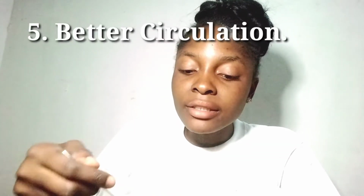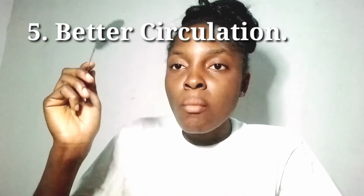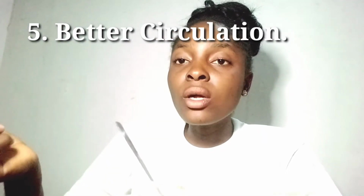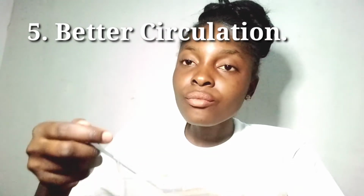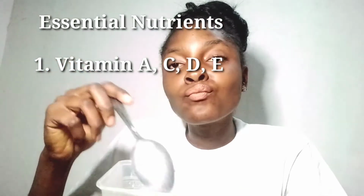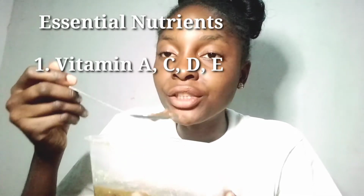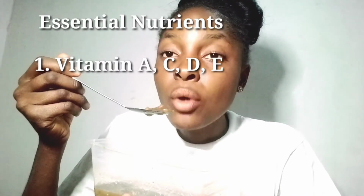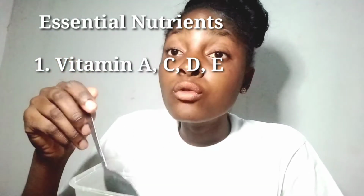This tastes so nice. So I'm gonna be taking this for the next 3 days. You can equally be taking it maybe once in a week or thrice in a week, just to get yourself back if you really want to look fresh. When you want to look fresh, this is for you. Tomato and cucumber is the best anti-aging food you can ever take.